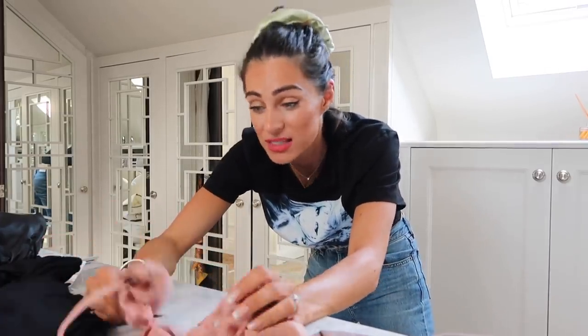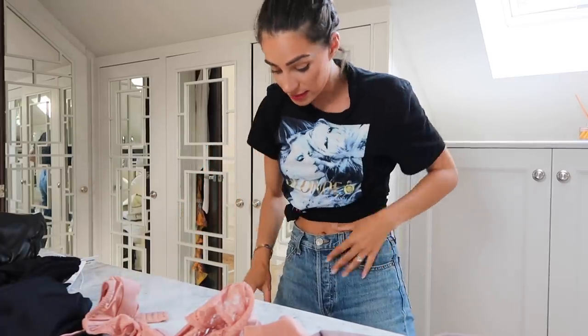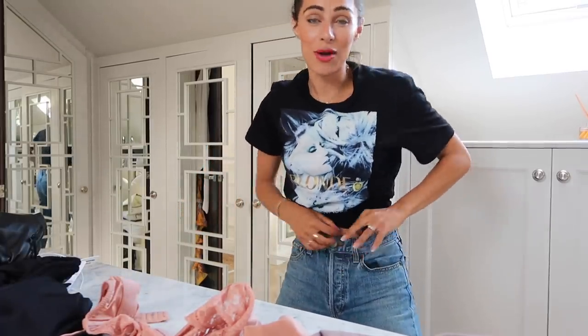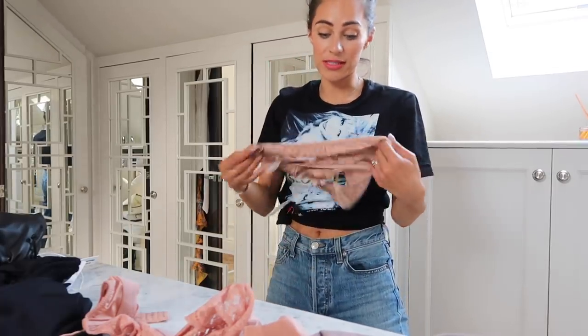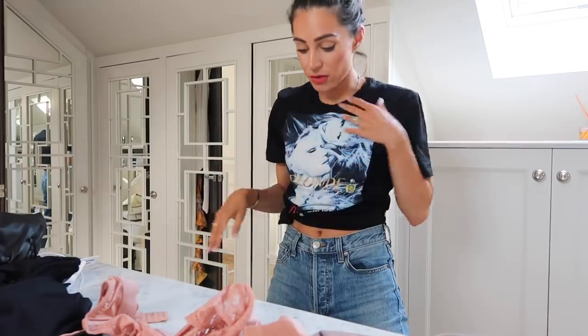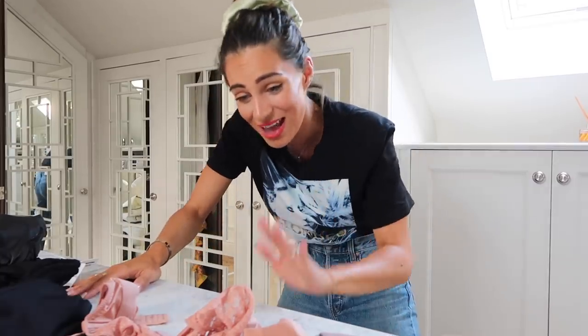I literally sleep in these now. I wear this as... hold on, wait, yeah. I can't believe I'm showing you my underwear. It's because I'm packing it up. I've got this pair on. This is a new pair. But I've got this pair on with the matching bra. And they are so comfortable that I can sleep in them. And that is a godsend.